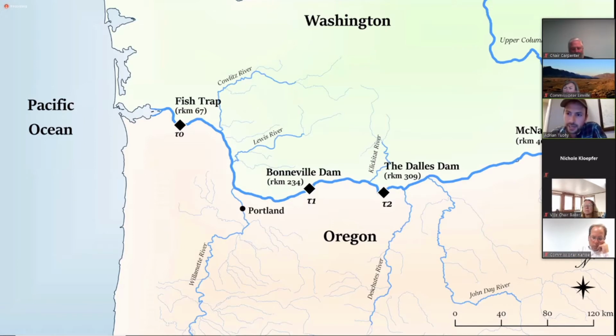We used McNary Dam as our final detection point, mirroring Washington Department of Fish and Wildlife's studies that were conducted in the past. However, it should be noted we were operating about 100 miles farther downriver. So this is a more rigorous post-release mortality study evaluated over a greater distance and duration.